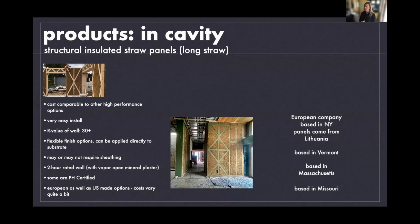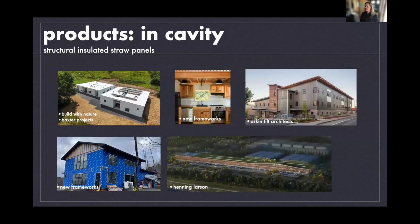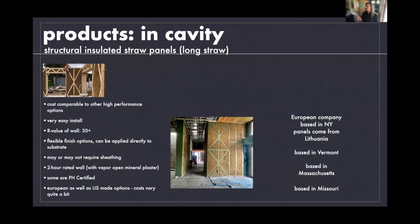And they are providing 2-hour rated walls with 0 toxins incorporated, especially when utilizing wood fiberboard insulation on the exterior and plaster. Some products are actually Passive House certified. One European company is, and a very high R value, very high performance option. The costs of the different panel types and products do vary quite a bit. So while I said they're cost effective, there are a lot of factors that play into that, like proximity, and then some are higher quality than others. One thing that's interesting to note is some of them have different structural strategies, which means that they may be a safer or a more complicated assembly to utilize, depending on your site, climate, etc.